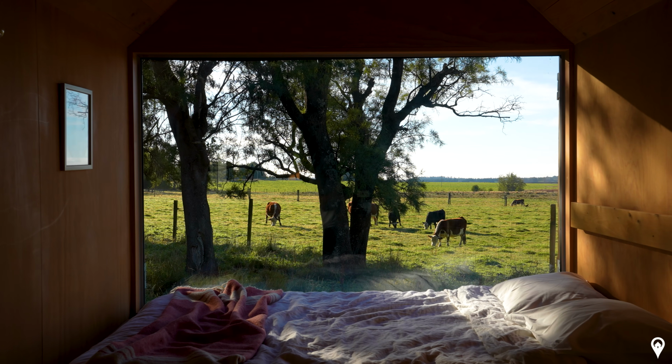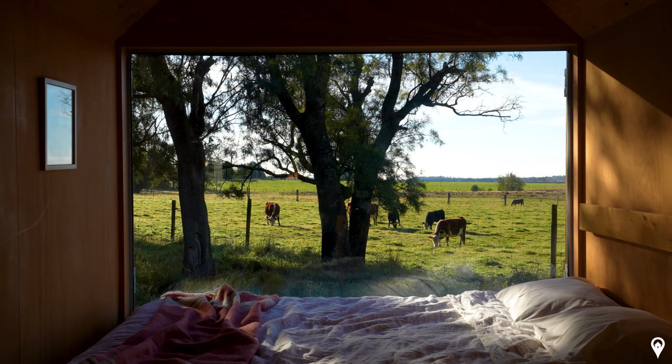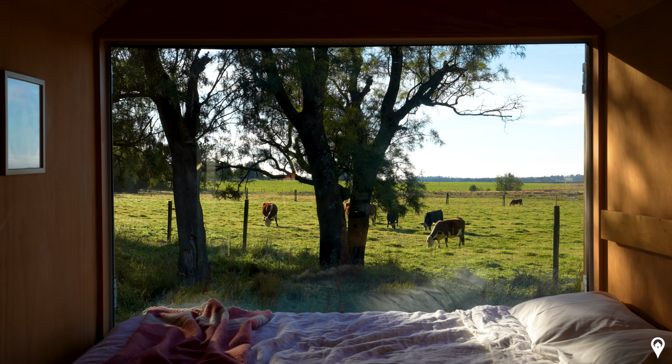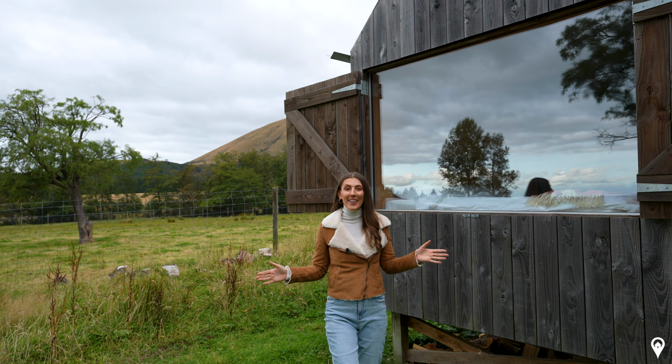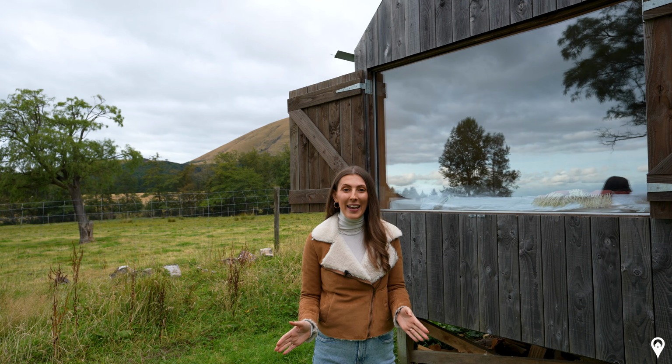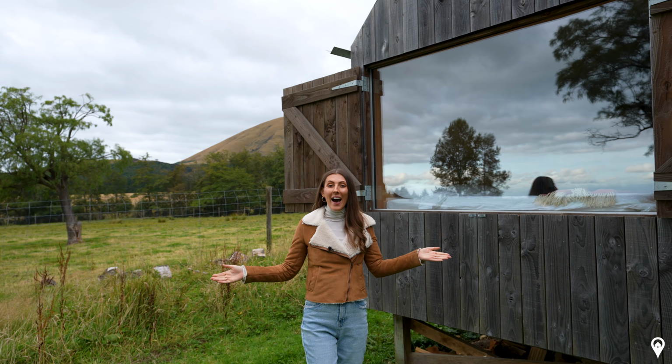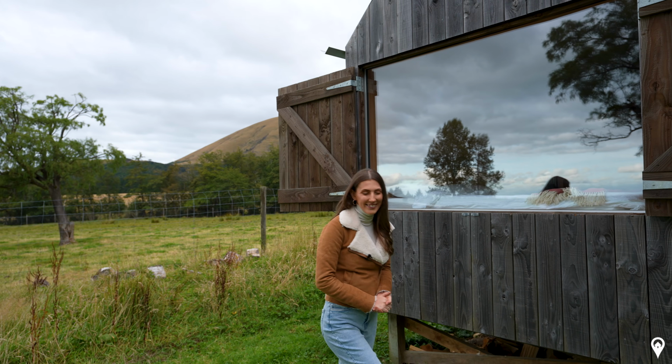And the view from the inside looking out through this picture window is absolutely marvelous. There is so much more to see on the outside of this tiny. We'll show you those later in today's episode. But for now, let's go and check out the inside.